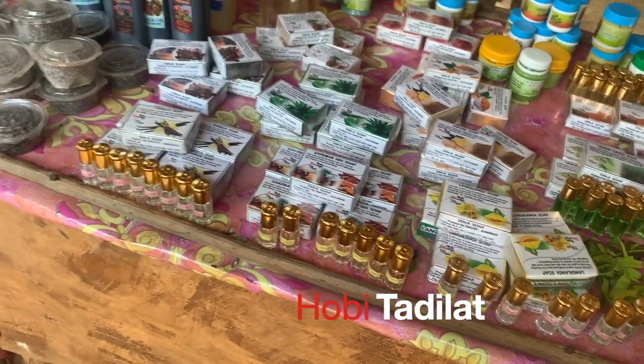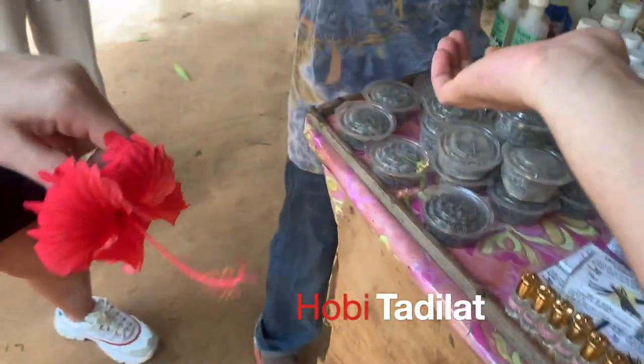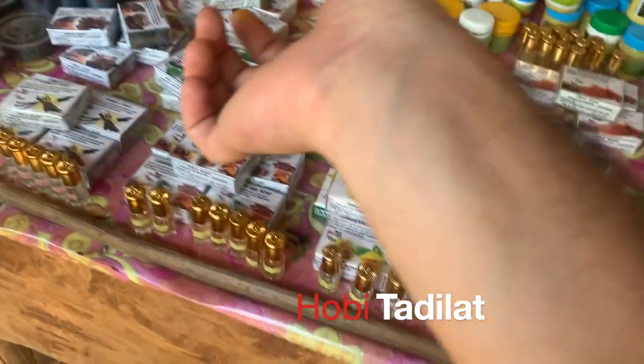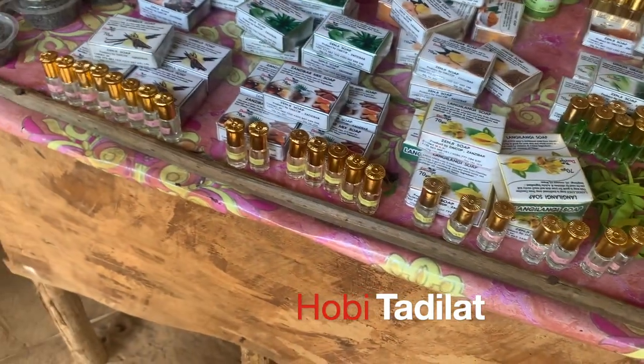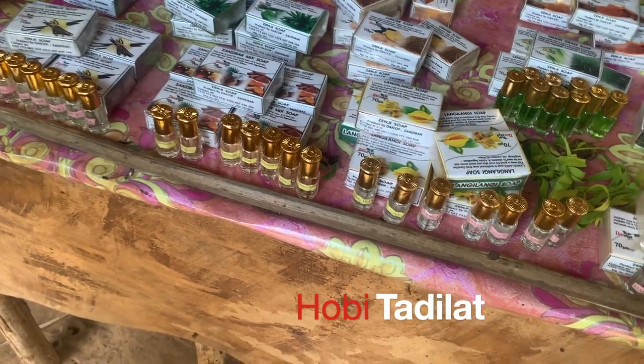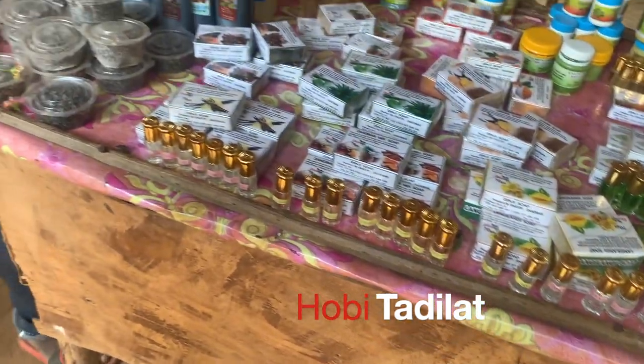Then you have a Zanzibar mix perfume. Chanel number 5 of Zanzibar.